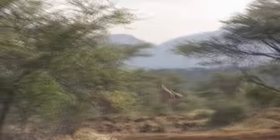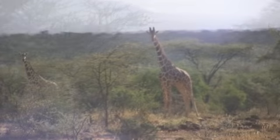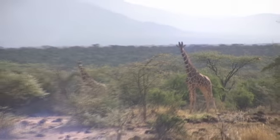As we walked through some tall grass, I thought maybe this would be the morning I finally see a leopard. Well, up ahead I found something easier to see on safari. Giraffes. They lost interest in me pretty fast.